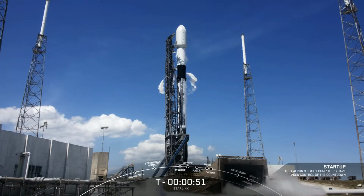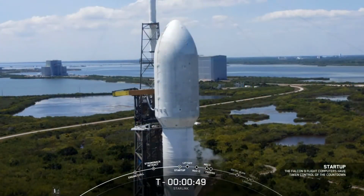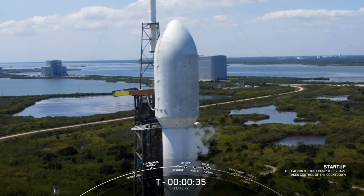Now we're just waiting on the final go for launch from the... Stage 2, press for flight. Waiting for the final go for launch from the launch director. Falcon 9 Starlink LDs go for launch. And there it is. All systems are go for launch.